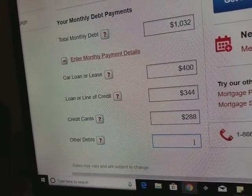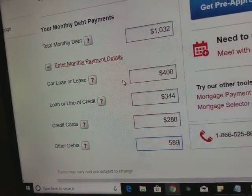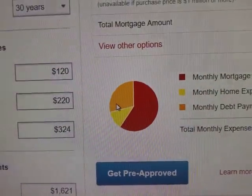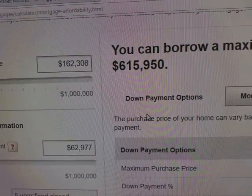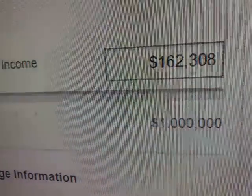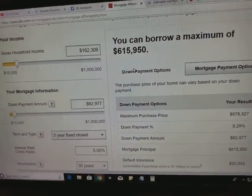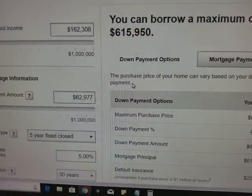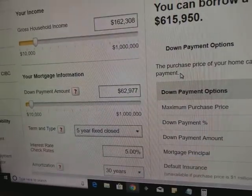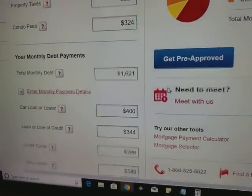Other debts, food, let's put down $590, $589, whatever. Then that changes that, and that brings down significantly what you could borrow, even though you're making $162,308. So you see where I'm going here? So that's what you could borrow. This is a buying power calculator from our friends over at CIBC, and it gives you a really good indication of where you're at and how you're at. So take a look at that, people.